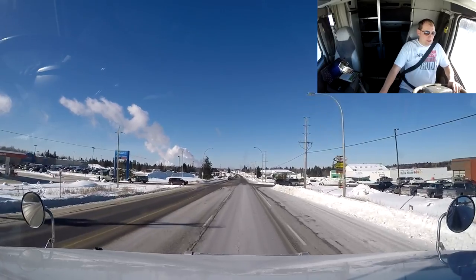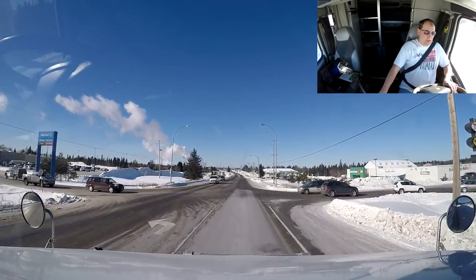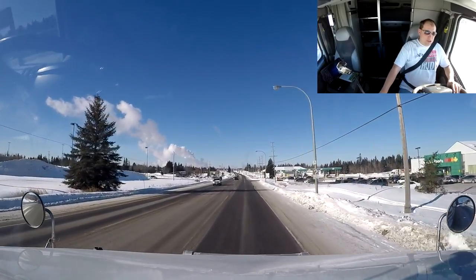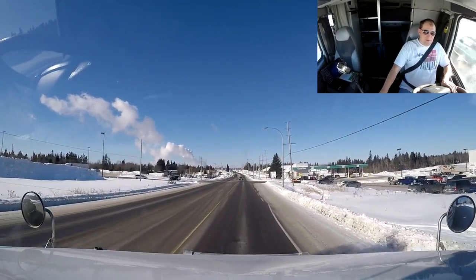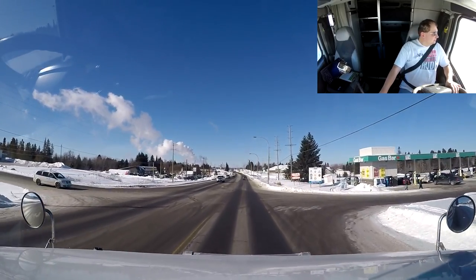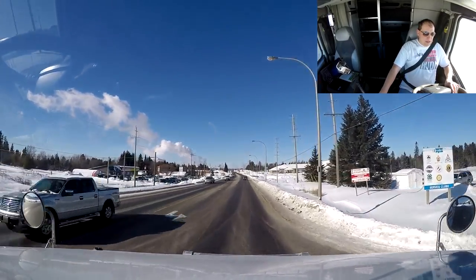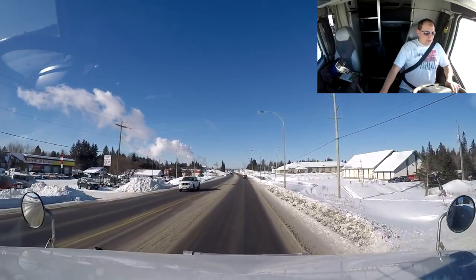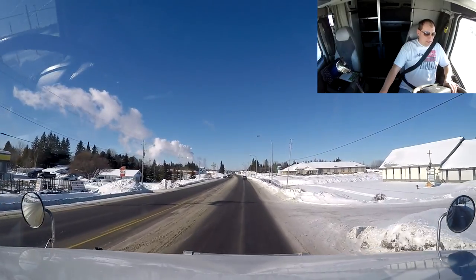Yeah, but I think we're gonna go make us a pit stop up here at the Husky. We need to use the restroom here for a change after 4 hours of driving. It's time for a pit stop, no matter what. But yeah, I'm kind of getting a little hungry too, so I might just go in there and grab me a sandwich or something and get on my way again.